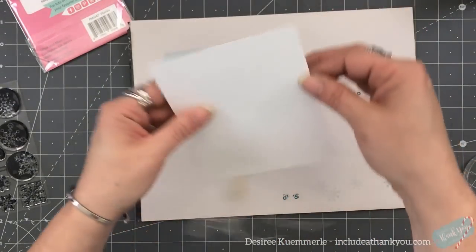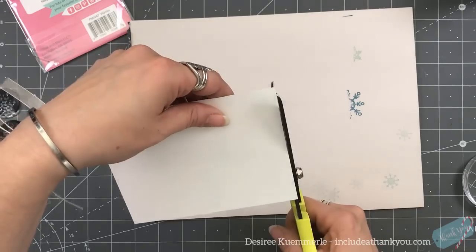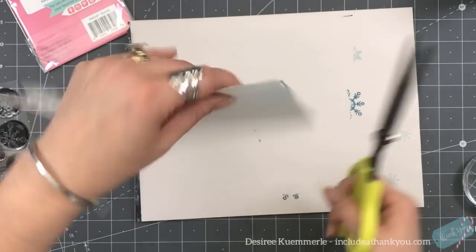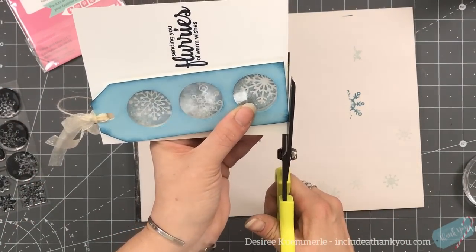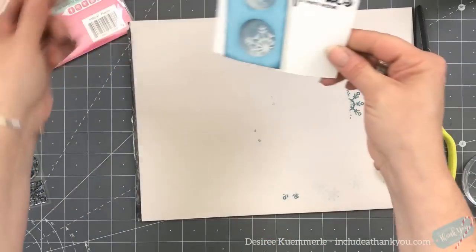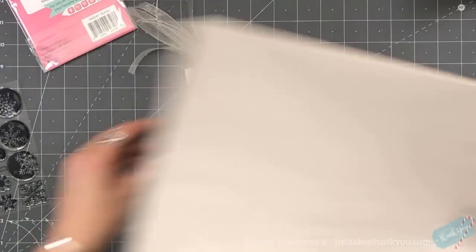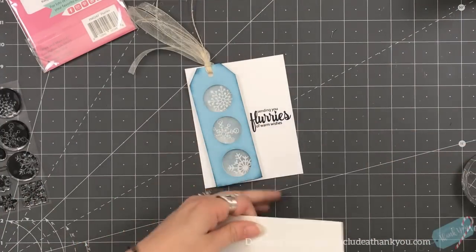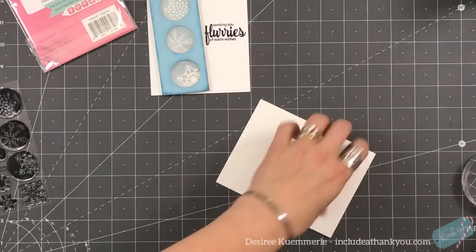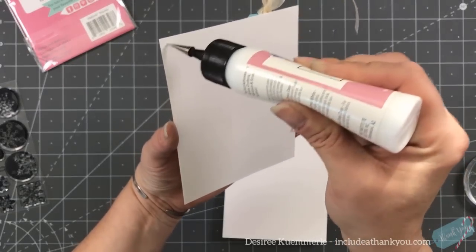So I don't see it on this. I do see it here, and I'm okay because I know I'm not in the crosshairs of the shaker part. Going to grab my top base, and I'm going to use my liquid adhesive.